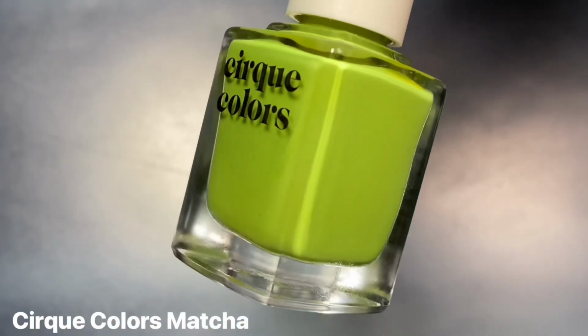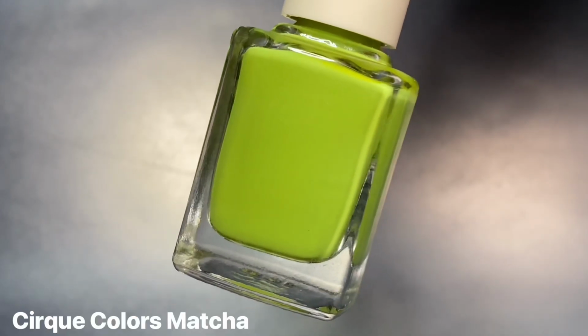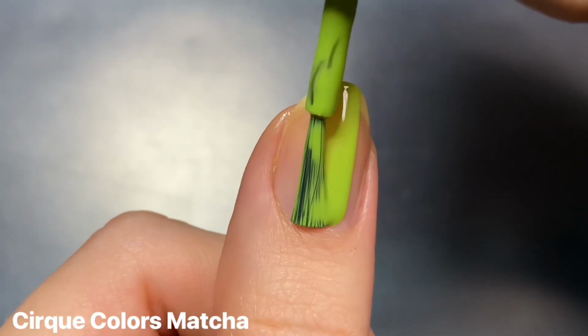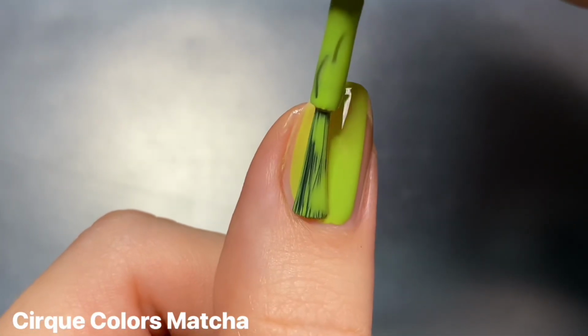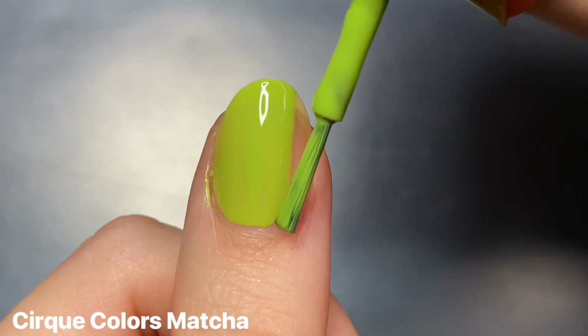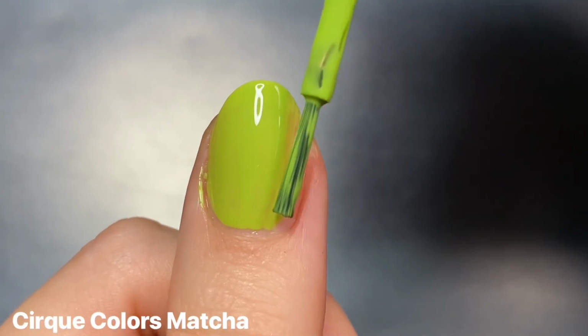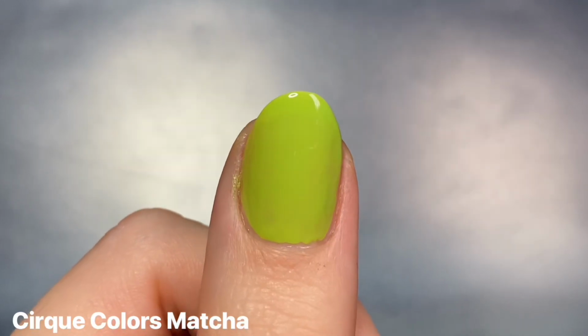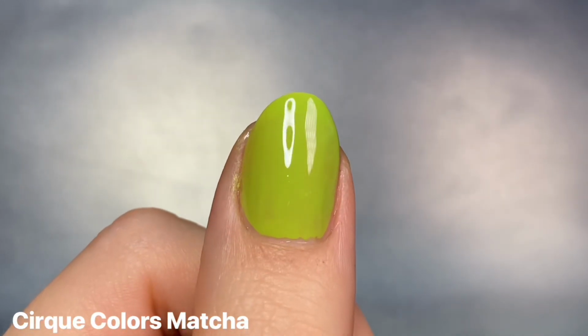But if there is one color I would associate with the month of March, it is green. And most of that is because of St. Patrick's Day, which I will be sharing a few picks for, but I also wanted to focus on some brighter spring greens that come with a new season. This one is Cirque Colors Matcha that came out in last year's spring collection, and it is easily my favorite green that they have come out with.